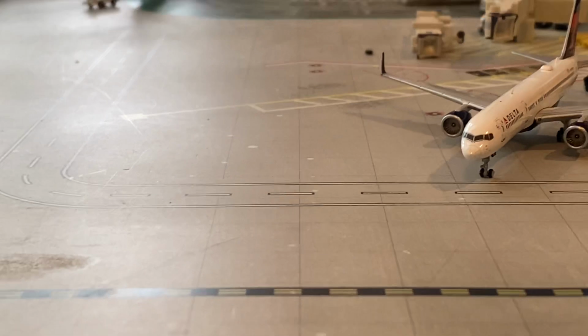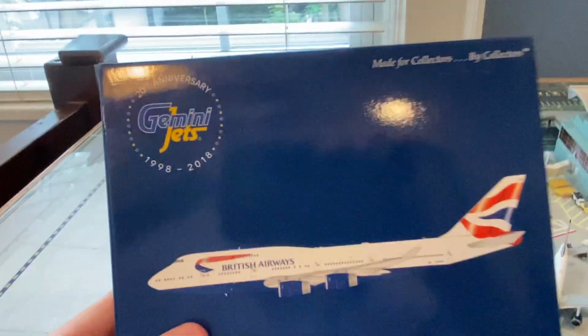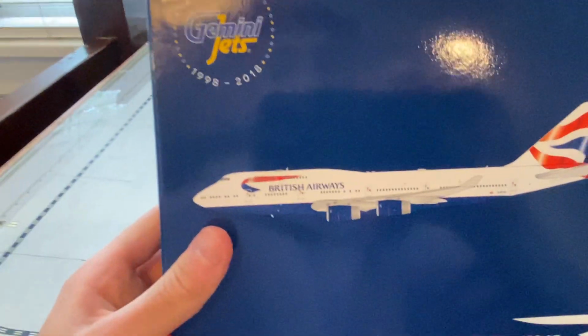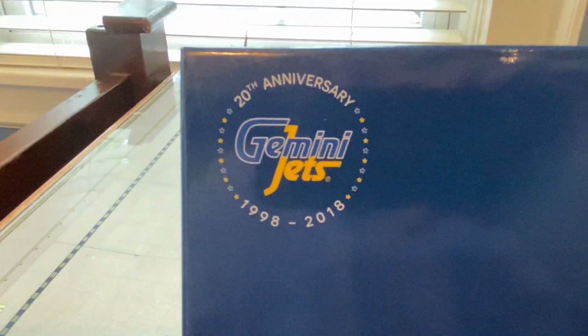And let's get to the British Airways Boeing 747-400. So as I said, this model is pretty rare, so I'm very fortunate to have my hands on it. But up in here you have the 20th anniversary logo.